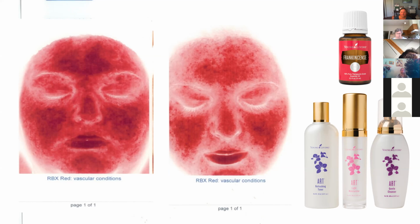This is called vascular conditions. I have rosacea, but you can see improvement without even trying, because I didn't know what I was supposed to be using. I use frankincense and the light moisturizer, and the trio is what I use normally. Look how dark those dark spots are, and even around my eyes there are significant changes. Again, I wasn't even using the right products. There's another product called Cher Lume and the toner, which are supposed to be even better for rosacea, but I didn't know that at that time, right?